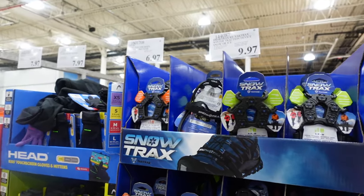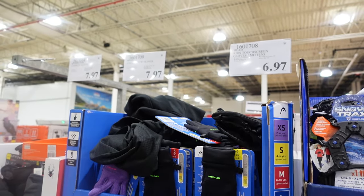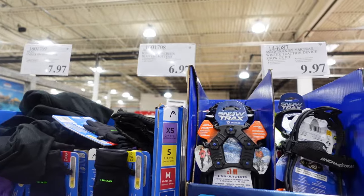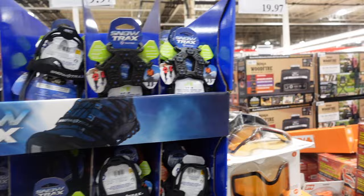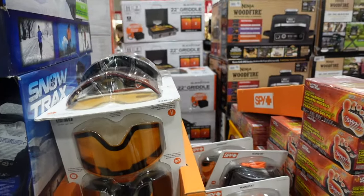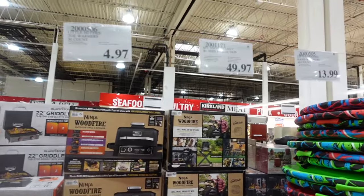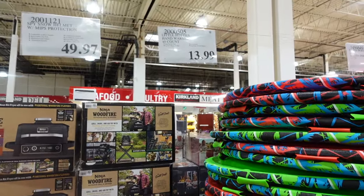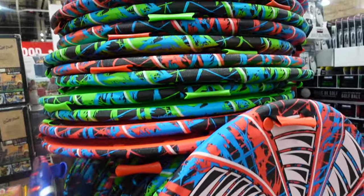Now you guys are gonna see that the winter stuff is on sale. So $7.97 for the snow globes here, and 7 means it's the lowest price that we're gonna see, and the asterisk means it's leaving. $6.97, $9.97 for these treads here, $19.97 for the goggles, and remember the 7 means that's the lowest price we're gonna see. We've got toe warmers here, $4.97, $49.97 for the helmet over here, $13.99 for the hand warmers here, and then we've got some sleds, $24.97.